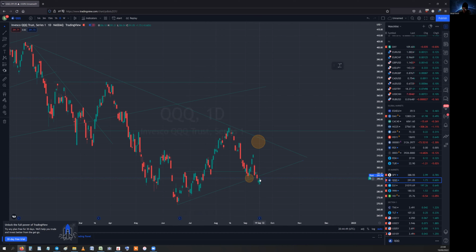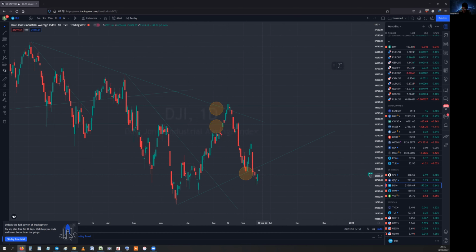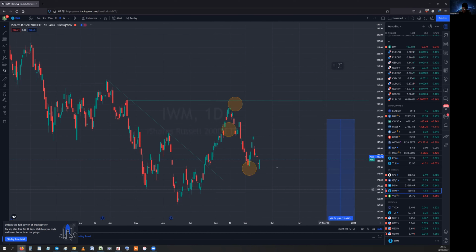So here we're looking at techs, the Nasdaq, same sort of chart pattern. So closed at high of day. Here we closed the gap and some. So we went a little further. But we might have a little bit more of a push tomorrow. Dow, same thing. Let's test the ascending support.